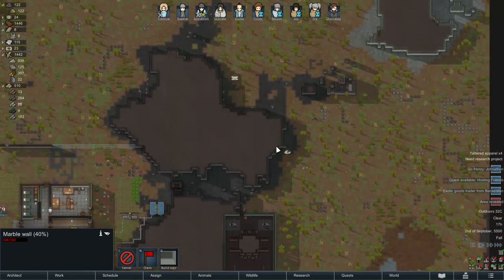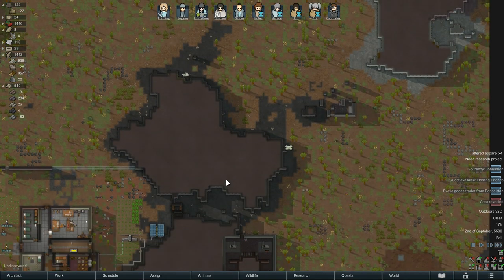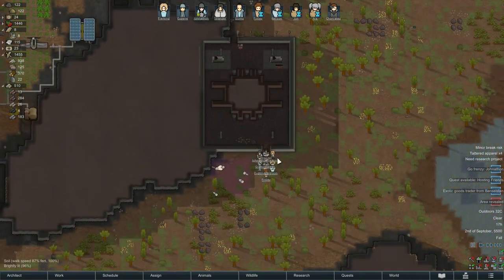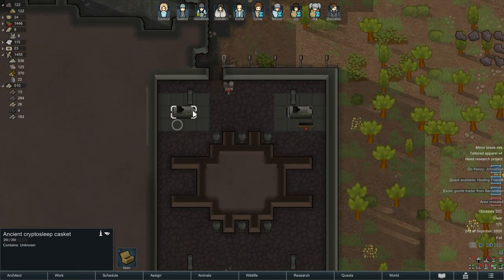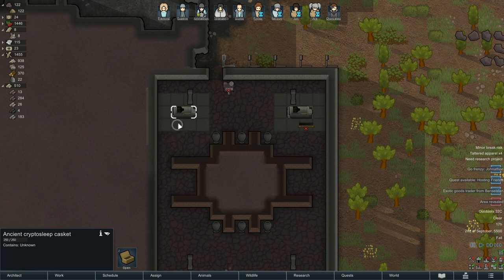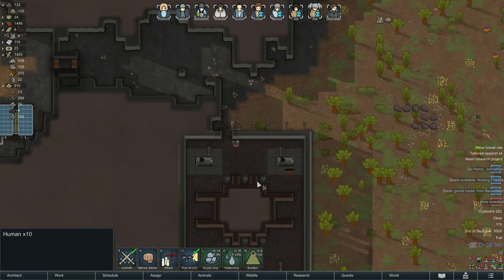Alright, so let's keep an eye on what these guys are doing. Let's speed things up a little bit. Okay, cool. The reason I did this is because I didn't want to go around the outside and potentially be in range of this guy at the back. Now, what's in here? You've got these crypto sleep caskets. These can be opened, and these will contain what we call ancient soldiers. These will either be completely naked and comatose, or mostly comatose, or they might come out with weapons and start firing. Either way, there's a couple of ways to deal with these people, and it's not that difficult.